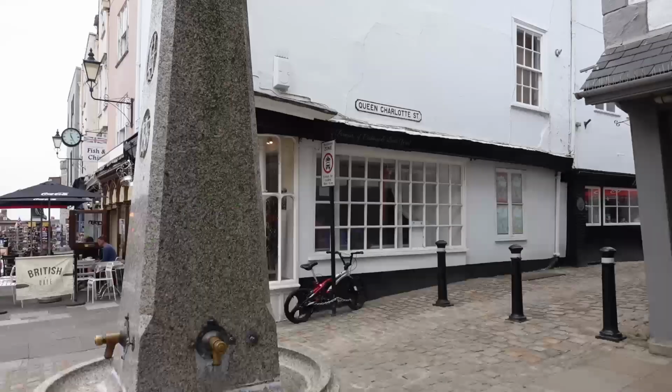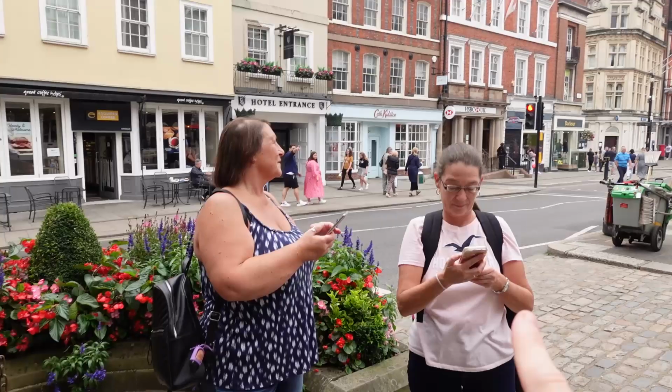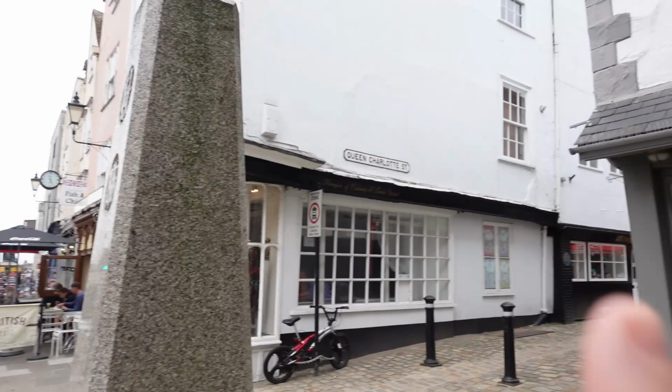So we have made it into Windsor town. This is Queen Charlotte Street, the shortest street in the world. Does anyone know how long it is? 5 steps. 1.8 metres. It's 5.1 feet. It is registered in the Guinness World Book of Records as the shortest street anywhere in the world. So we'll have a look up there in a minute.